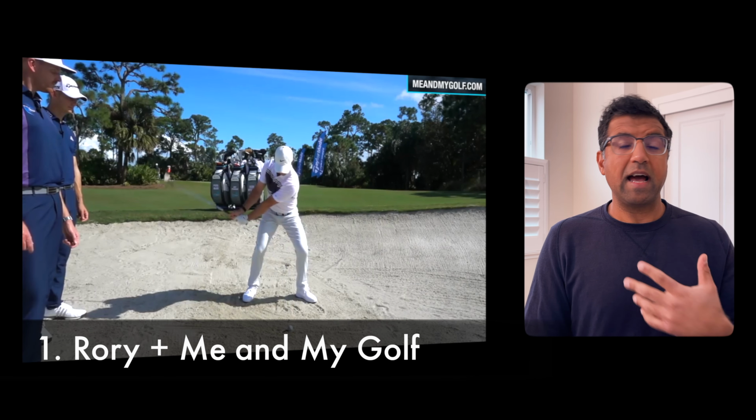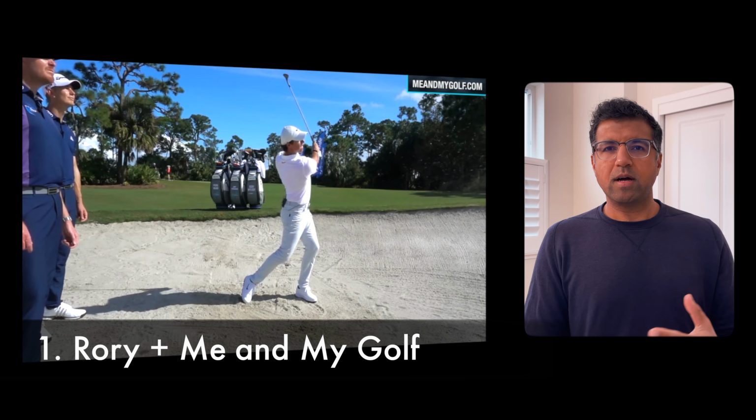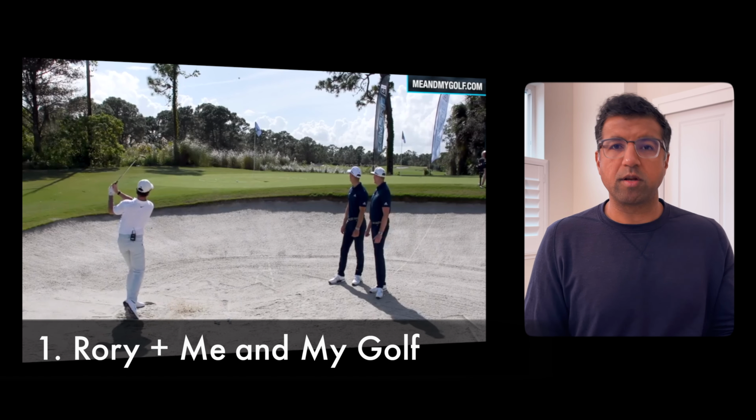I also love that they have Rory hit a bunch of great shots in this video. You really get a great idea for rhythm and tempo and just what the structure looks like. And I mean, who better than Rory to have as your muse for just a perfect, beautiful looking bunker swing.